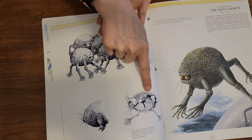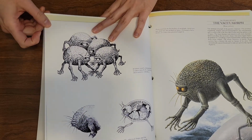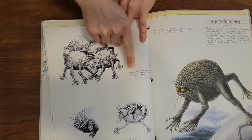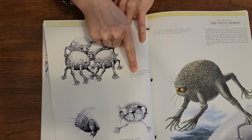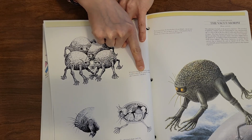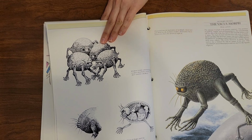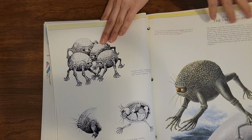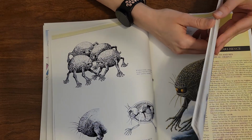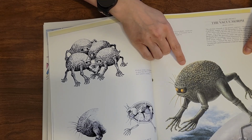And I do like how it shows the inside, and then a few different little informations about them. Without sound, communication in space must be by touch, using their sensitive whiskers. I couldn't read that word. And it goes into pretty good detail about how such a creature could be. But that's the best part, is the drawings. The artwork for this book is so cool.